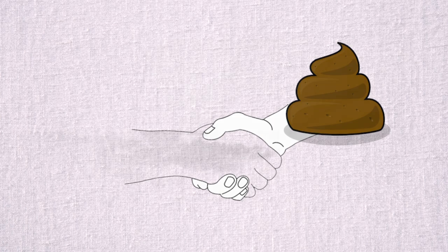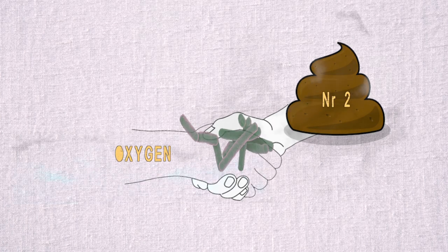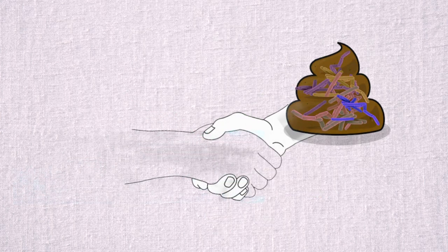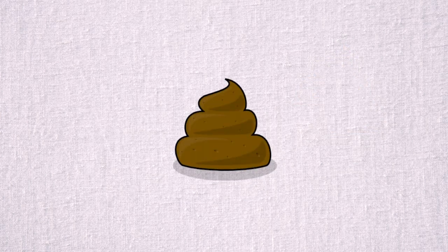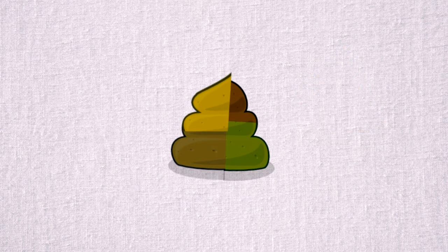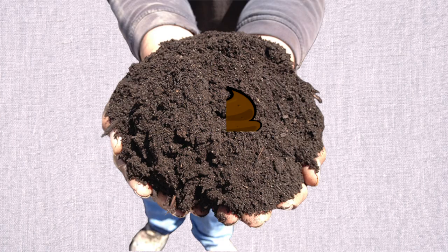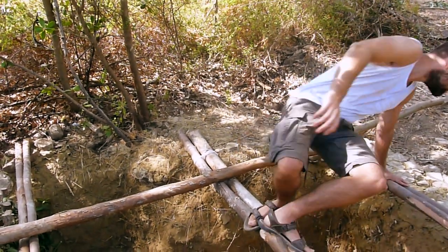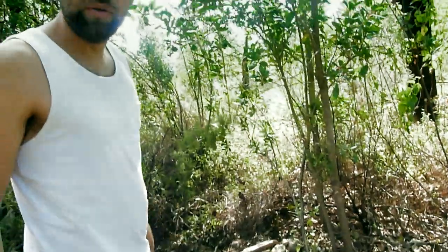With this design, number two and the oxygen in the air can meet and produce bacteria, which grow, hey, but not in size, but quantity. Bacteria divide the waste into its components and transform it into fertilizer. And then after a while the whole thing is filled up, you leave it for about a year and then you have really nice compost.